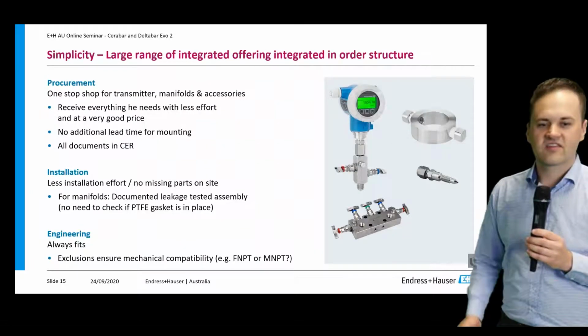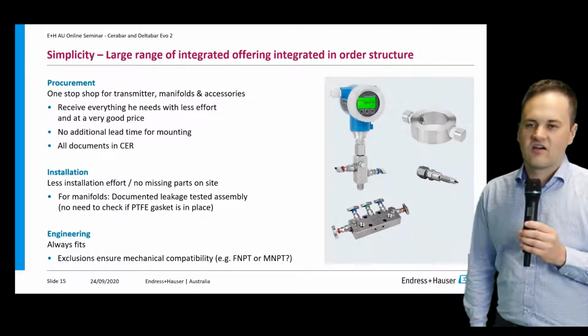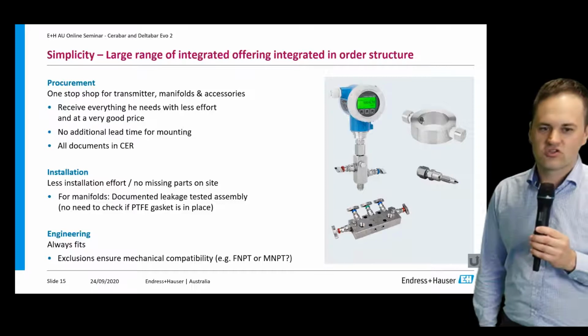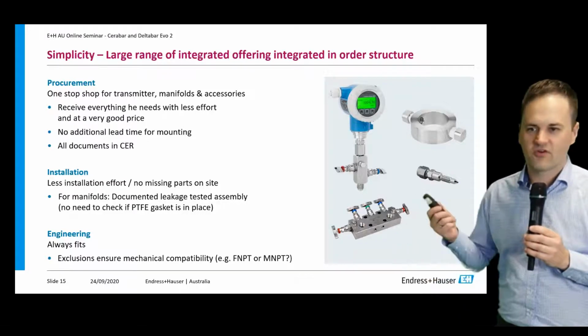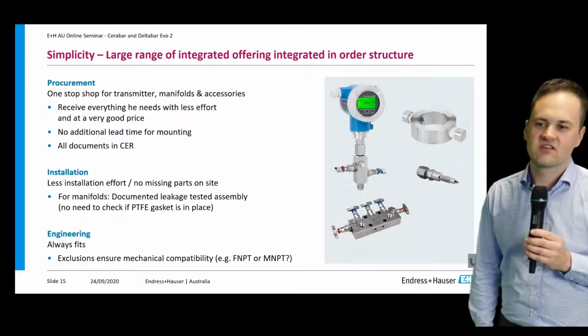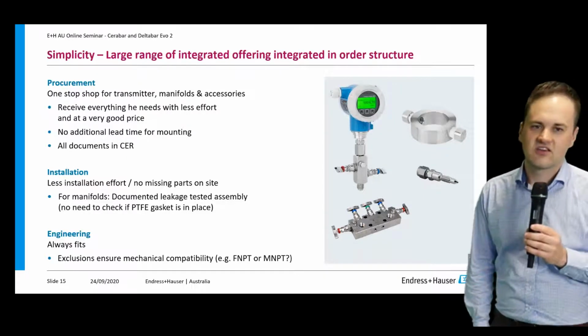So here's another picture of the device with a backlight, but you'd come to us because we've got a large integrated offering in our order structure. So you can get all these different manifolds and additional documentation, testing, procurement as well, and accessories. You can get it all from us.